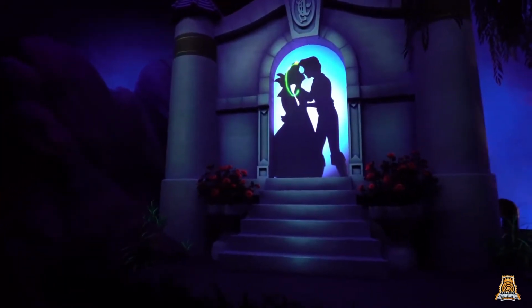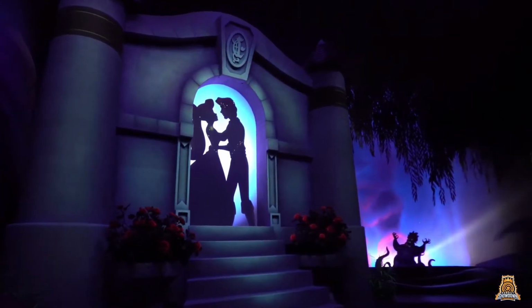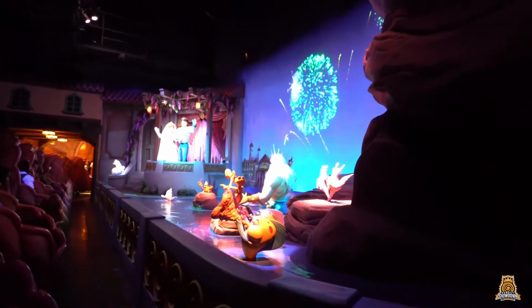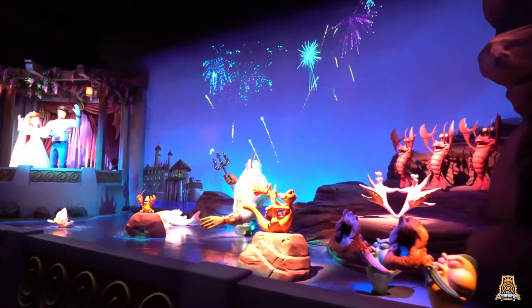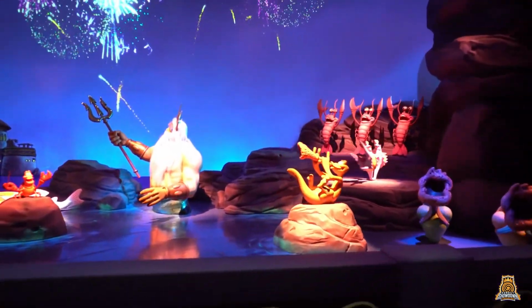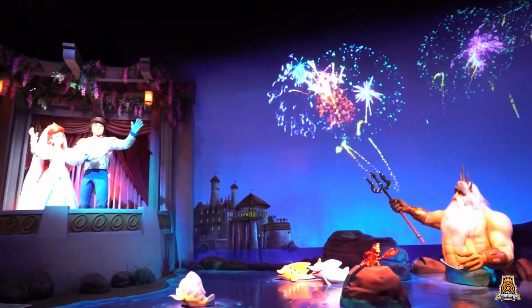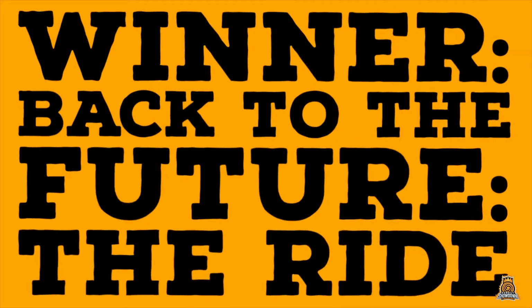Which does mean, sadly, we need to say goodbye to Under the Sea, Journey of the Little Mermaid. The attraction is decent, and will be a hit with its intended audience. Although it has plenty of charm, it does lack the thrills that Back to the Future presented in abundance. Back to the Future advances to the next round.